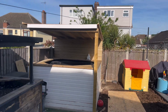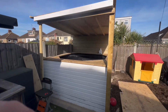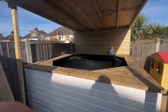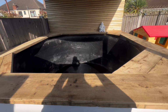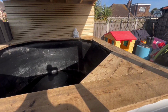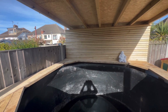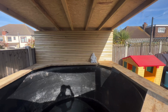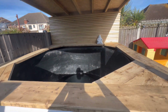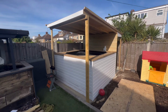Here we are, guys, day 3 of the pond build. Zoom out a little bit. So we've got all the corners on. Just been sanding up the top timbers, but yeah, all the corners are on. The backing wall's all in. Pond's holding water lovely, so it's all my checks done for that. And yeah, it's getting there now.